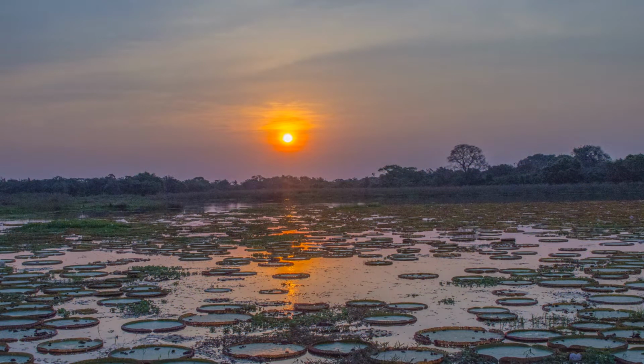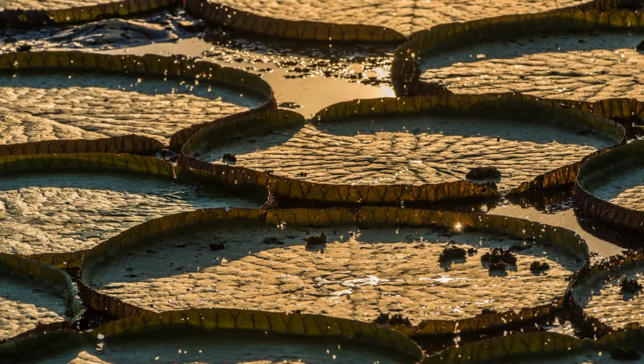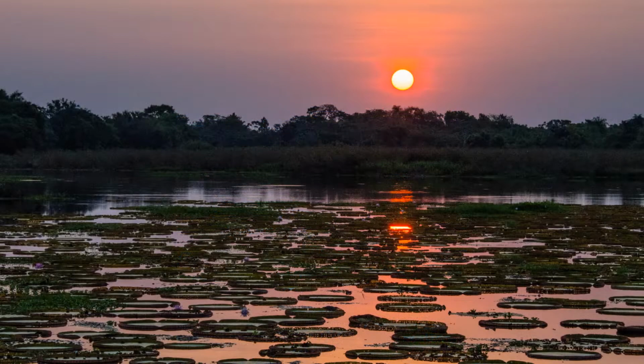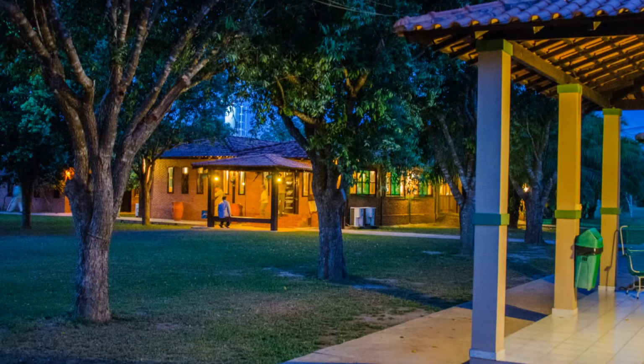Sunset reflected in the pond makes for some interesting photography. The leaves are strong, but also fragile. The last rays of the sun shine through the many holes in the leaves. Just a few more sunset pictures. And we head to the restaurant for dinner.